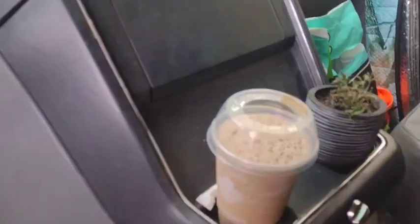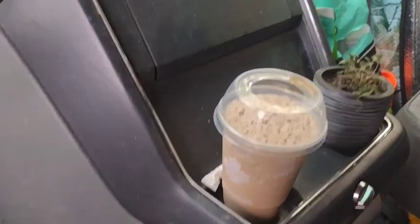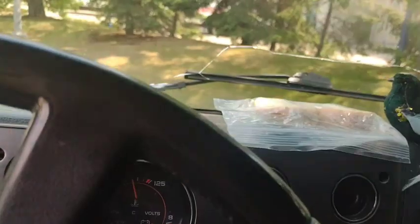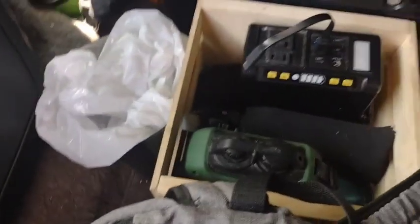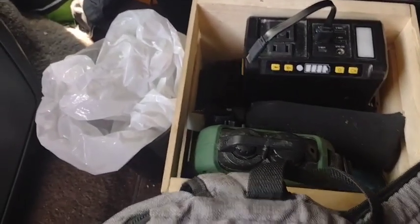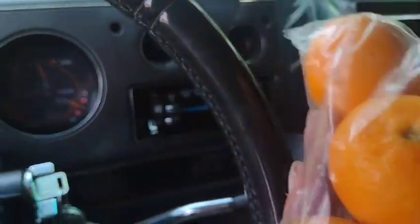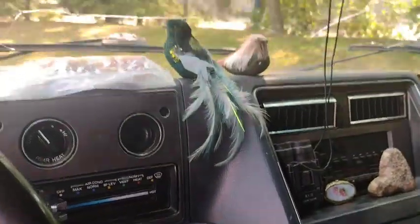So I went and got an ice cap, and then, let's see, stale sandwich, yay. And I think I have, let's see what's in the bag. I bought that little box the other day. It's my shortwave radio and my battery. And I have some oranges. So that's my spot for lunch, guys.